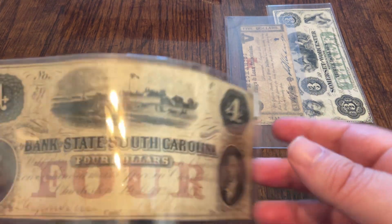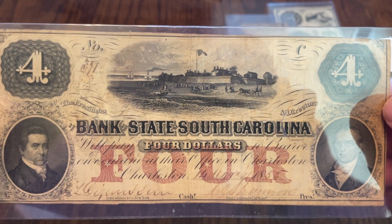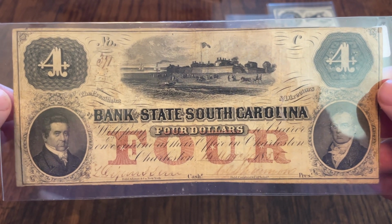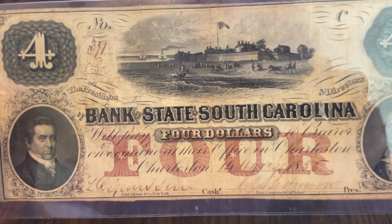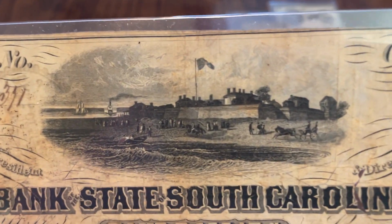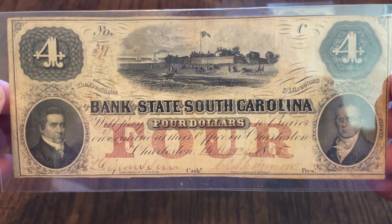Number 8. I pulled out my $4 Fort Moultrie note. Fort Moultrie is a huge fort when it comes to the Revolutionary War. This actually saved South Carolina, basically. Bank of the state of South Carolina is who produced this $4 bill. And we'll take a quick look at the fort there. Just pretty impressive there. $4 note from South Carolina.